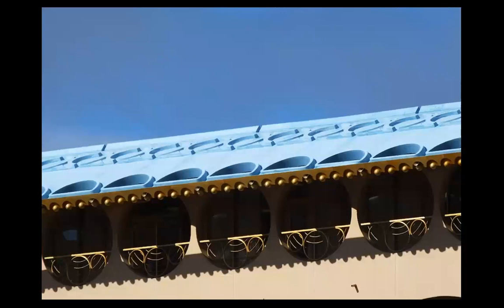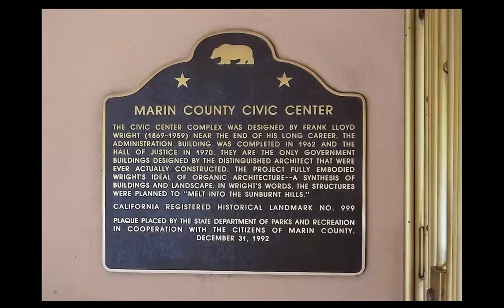So maybe, I'm not sure, I have to double check. Maybe this building doesn't have any kind of commercial activities. The Marin County Civic Center. No, it doesn't. It's just a governmental building. I was wrong previously.